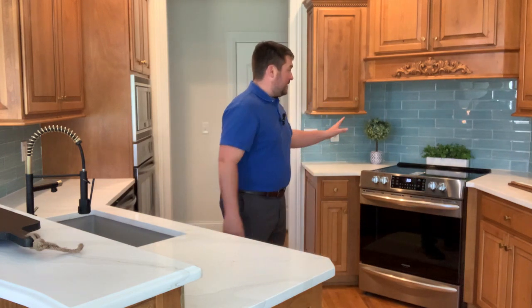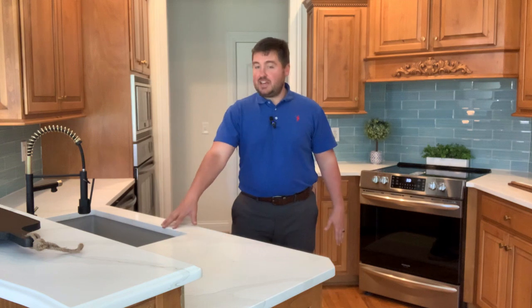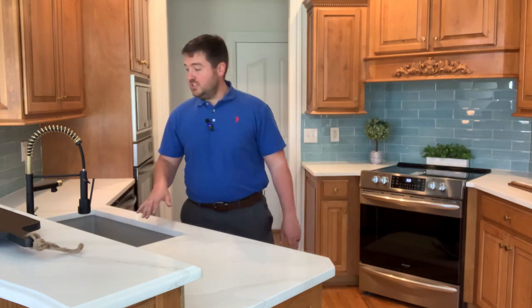But there's plenty of countertops that you can see right next to the stove. There's plenty of counter space here next to this very, very beautiful large sink. And you got more space here above the dishwasher as well. So if you're trying to host a huge event, this kitchen can definitely handle that without a doubt.